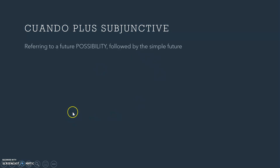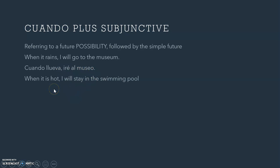So let's just go over how the subjunctive is formed. So let's give you some examples. Sorry, first, when it rains, I will go to the museum. Cuando llueva, iré al museo. When it's hot, I'll stay in the swimming pool. Cuando haga calor, me quedaré en la piscina.